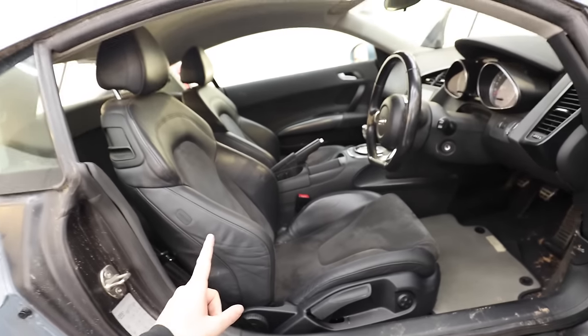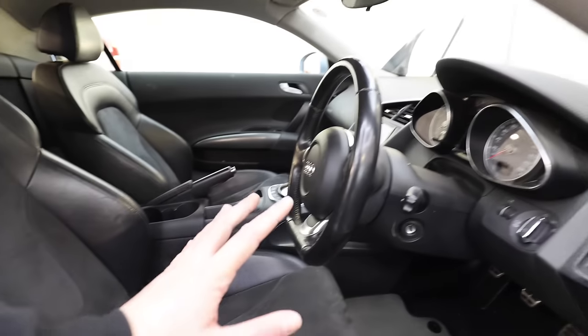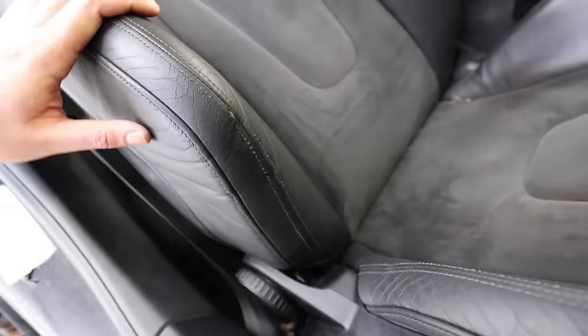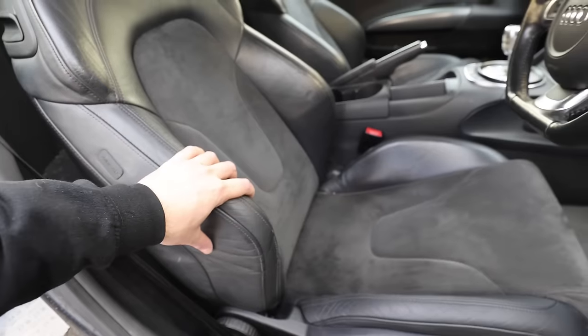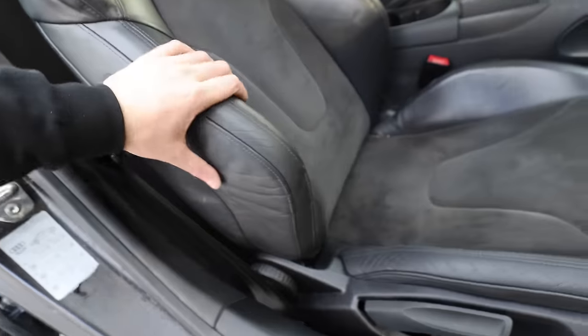Right, so the next thing on the car is the interior. Now, this is full of a bit of mud. We're going to give everything a clean up, but I've also noticed that the bolster has quite a bit of wear here. I've just cleaned and sanded them because what I'm actually going to do is re-dye these bolsters and then clean the rest of the leather so it matches nicely. So that should look a lot fresher once done.